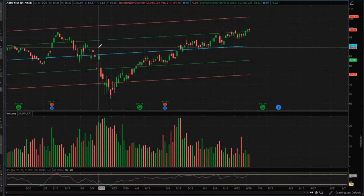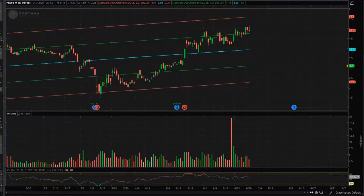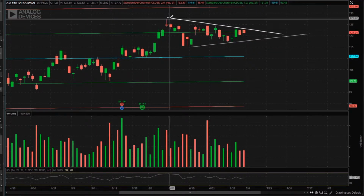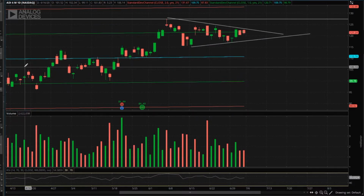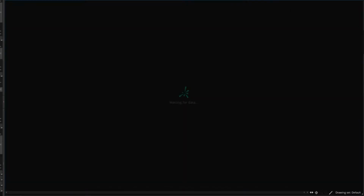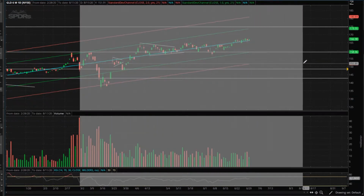One example is not ABBV, no, ADI. We can see we have an up movement, and then we have a hit and then another hit. Very similar to the SPY. It's actually the same thing, to be honest. Let's take a look. Why is this on here? So let's look at GLD.